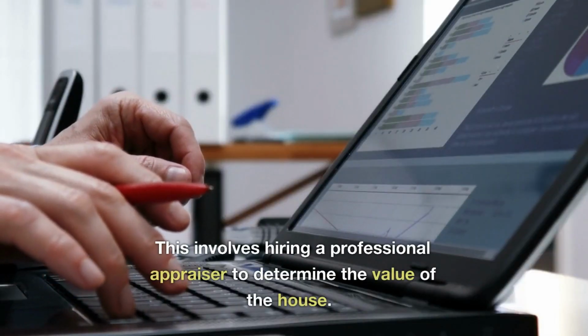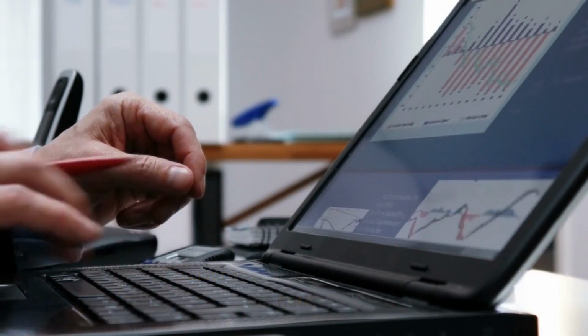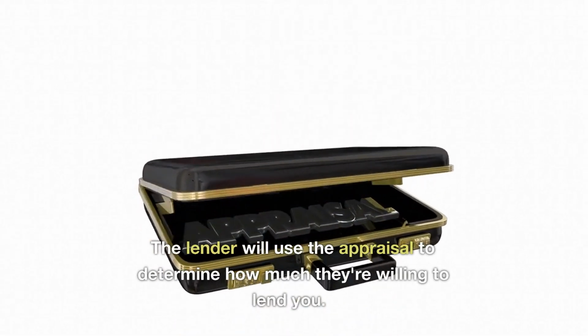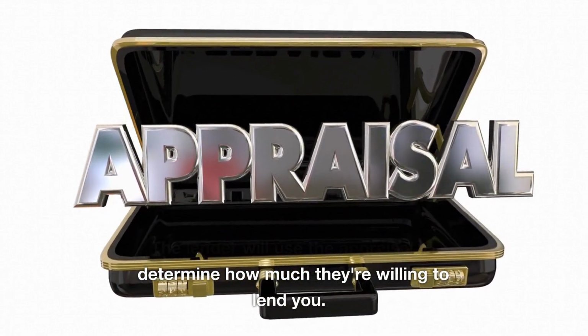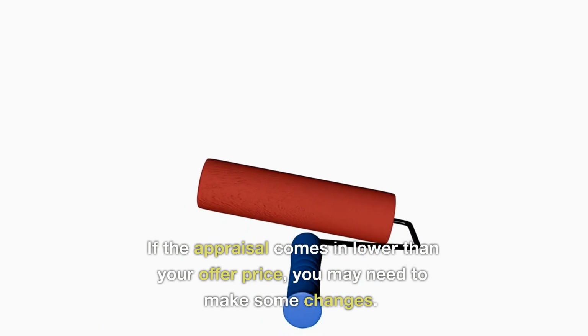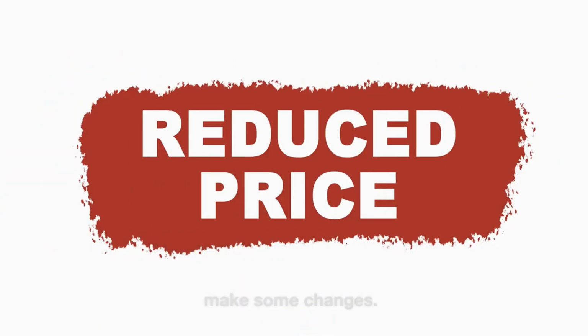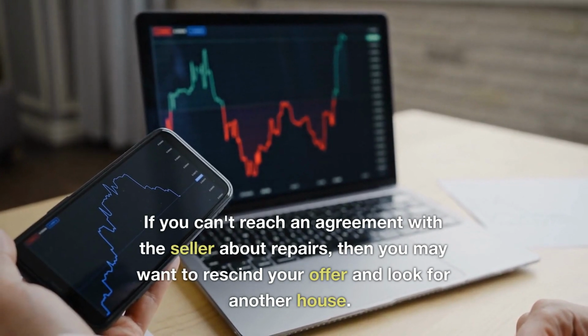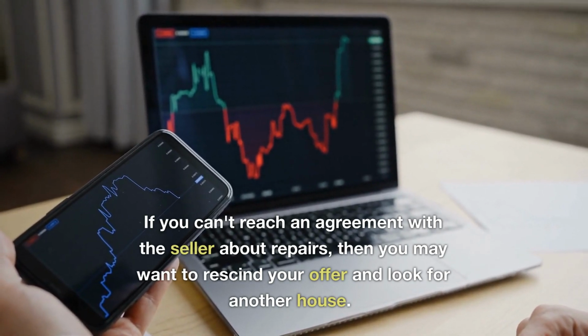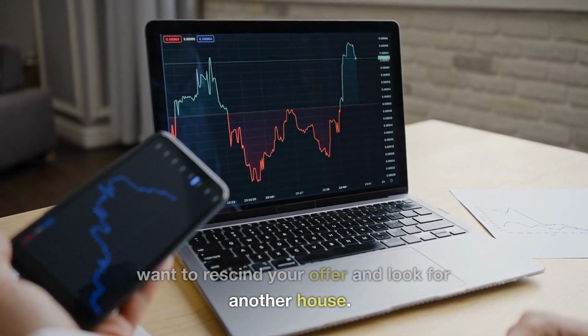This involves hiring a professional appraiser to determine the value of the house. The lender will use the appraisal to determine how much they're willing to lend you. If the appraisal price comes in lower than your offer price, you may need to make some changes. If you can't reach an agreement with the seller about repairs, then you may want to rescind your offer and look for another house.